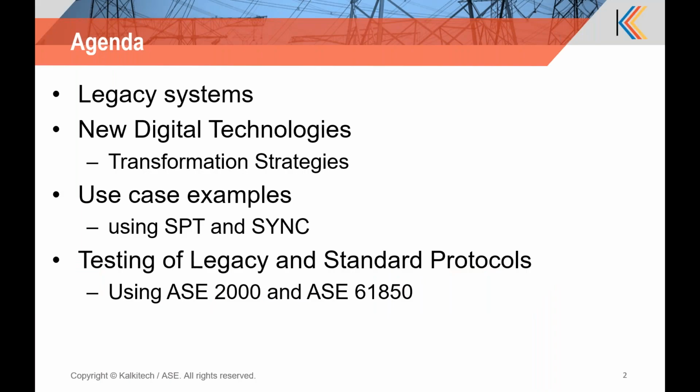Good morning and thank you. Today's agenda, we're going to talk about some of the legacy systems that are presently deployed worldwide, and the new digital solutions that have evolved to transform some of the topology and communications for SCADA. We're going to talk about some of the SBT and Sync series products, solutions, and use case examples. And then we're also going to talk about testing of legacy and standard protocols using our ASE 2000 protocol test set and ASE 61850 test set.